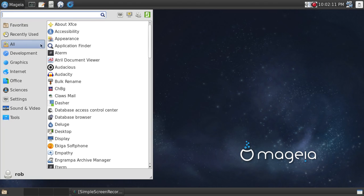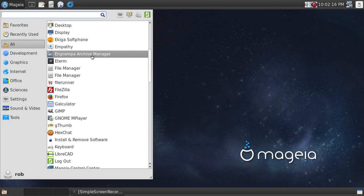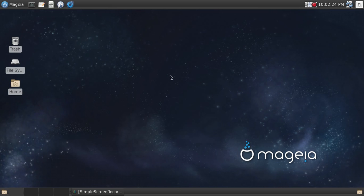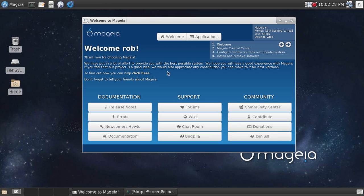And let's see here under all. Let's just do a quick check to see if there's anything that stands out that would be worth mention here. Let's go ahead and open up the welcome screen. And that is a nice welcome screen. And when I first installed, I kind of glanced down here and closed it. Should have spent more time because you've got a lot of documentation options here. Newcomers, how to, that's nice to see. Release notes. Let's just pop into that briefly.